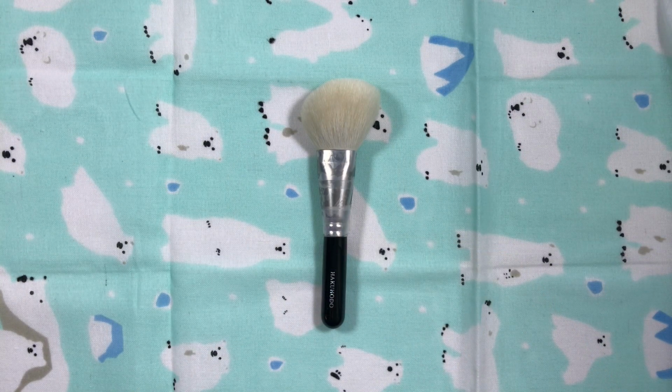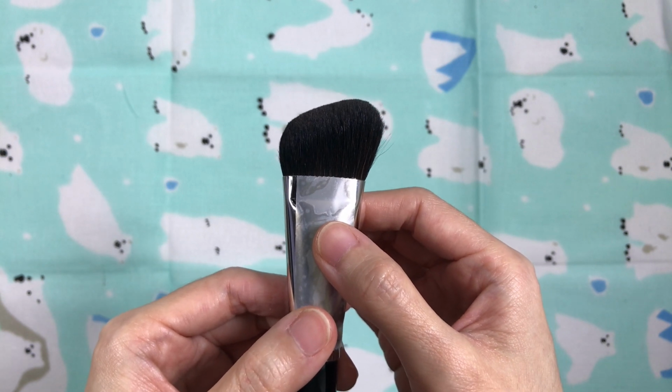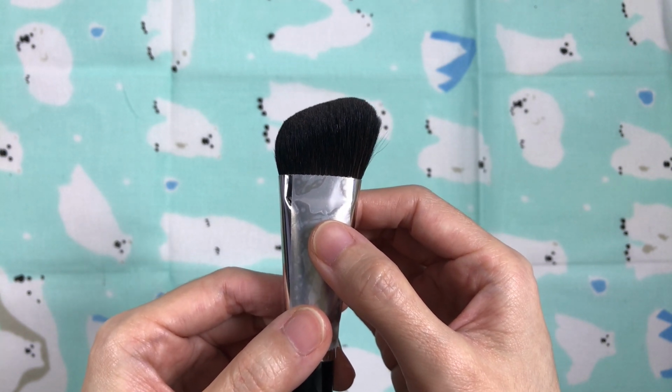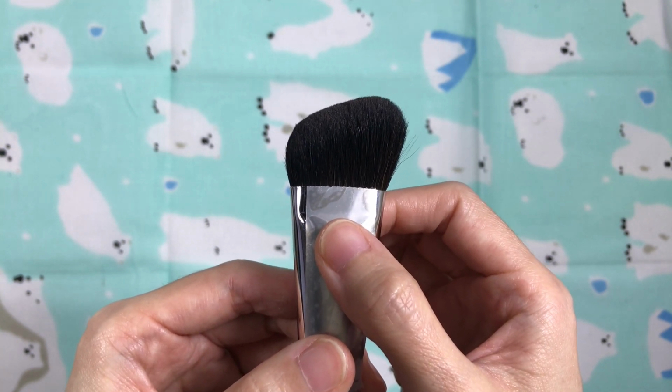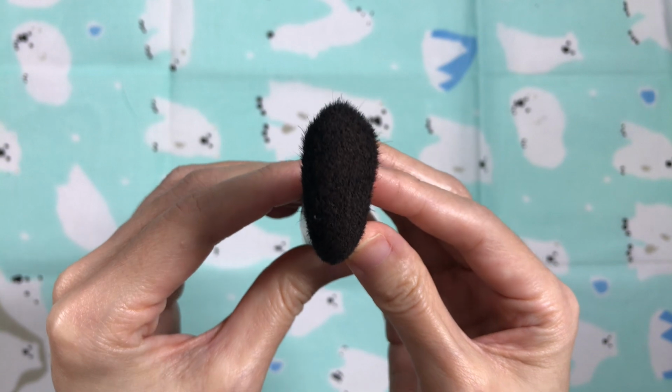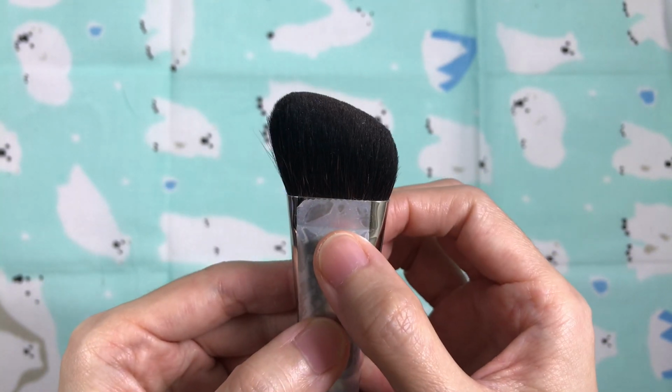I think the black and gold version of this, the S531BK, would also be very lovely. This is the G504. I kept this one out of this and the larger G503 for contour. The G503 is much larger, and I find that this one suits my preferences better as I prefer a thinner and smaller area for contour. It's made out of blue squirrel and horse.